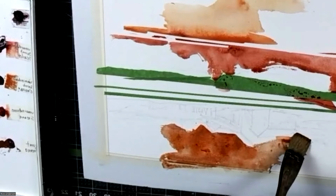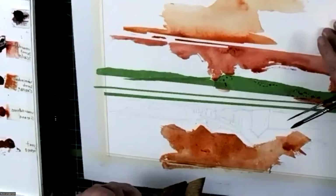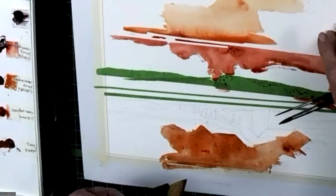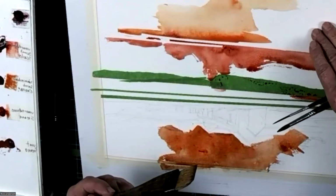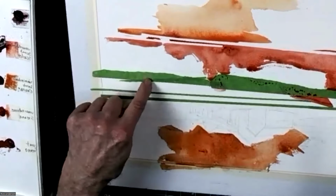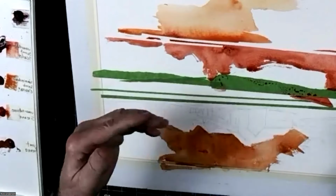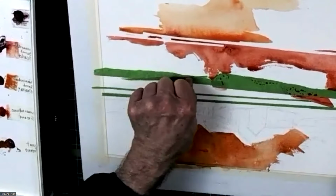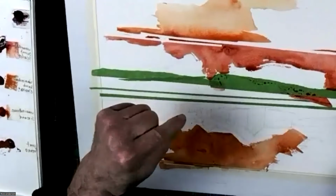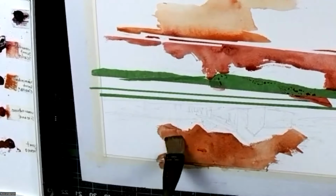Rick, do you have issues with the paint going under the tape? Sometimes. Now this paper, I think it's Fabriano soft press. So it's not hot press, but it is a little bit softer. But I also make sure that this is painter's tape that I use. The painter's tape really does seal it off. And I can take the roll of tape and push it like that to make it really hug the paper. Okay, thank you. You're very welcome.